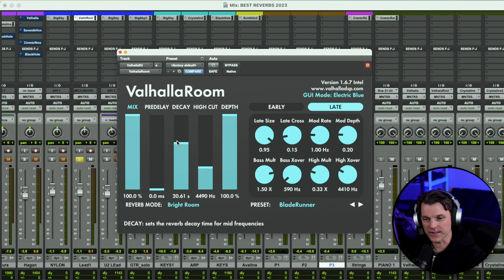Just has a beautiful and lush sound when it comes to vocals. Next, I want to show you what it sounds like when you really crank up the decay, because you can get some really beautiful modulated tails with this reverb.